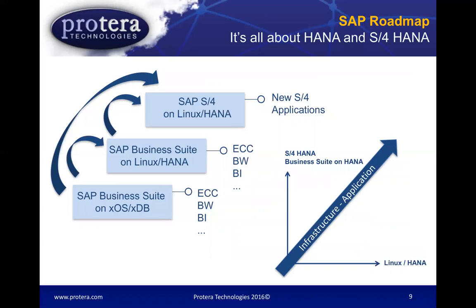So the big thing that we want to talk about, the focus here today, is the journey of the customer aligning with SAP's roadmap to bring S4 HANA and HANA into the customer environment. And we can see here we have the SAP Business Suite, which right now is running on a mixture of any kind of OS and any kind of database. Now that we get into the HANA platform, the supported operating system and platform that it runs upon is Linux. So we look at that migration, which is required to get into the HANA space.